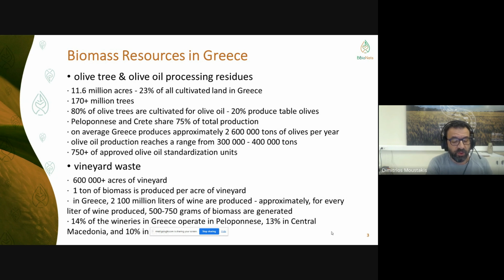Although the olive tree is present in all regions in Greece, the Peloponnese and Crete share 70% of total production. On average, Greece produces approximately 2,600,000 tons of olives per year, and the olive oil production reaches a range from 300,000 to 400,000 tons. There is also a great number of approved olive oil standardization units, which has passed 750. So we can conclude that the olive tree and olive oil industry in Greece generate substantial quantities of biomass, including olive pomace, olive leaves, and prunings.